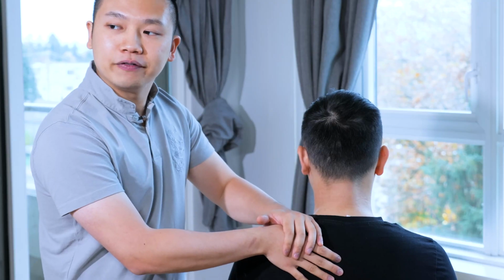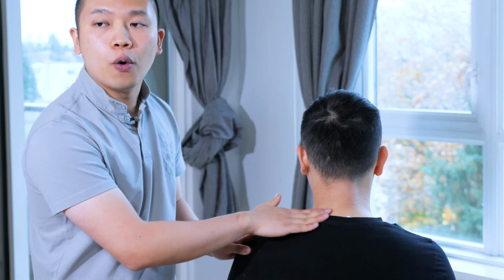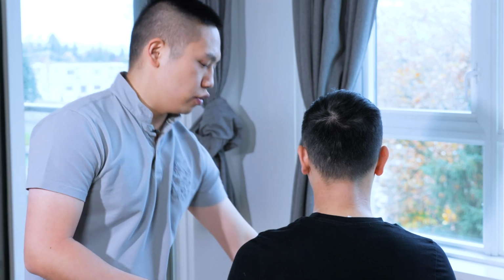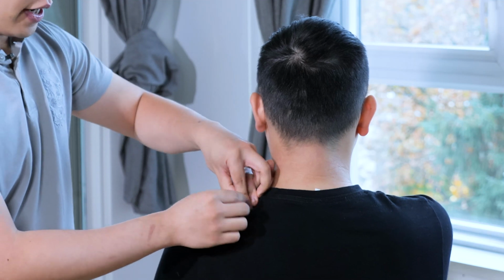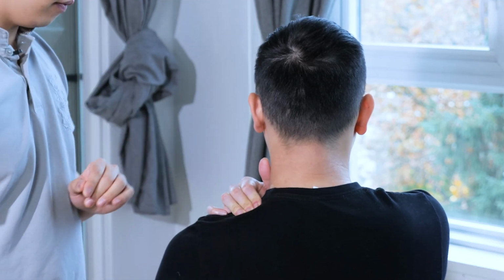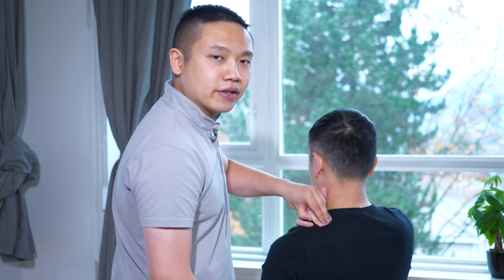hold it for about 5 to 10 seconds, and then release. And we can do it along this whole piece of muscle right here. And if you're doing it by yourself, what you could do is use the opposite hand and use your middle finger and then press and then release. Press and then release.